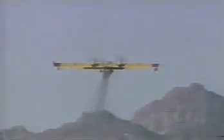Super Scooper's role is very clear. Somebody will dispatch the aircraft and say it's needed on a particular fire. It will go, it'll leave as quickly as possible within 5 minutes. Its role is to try and extinguish that fire as quickly as possible.